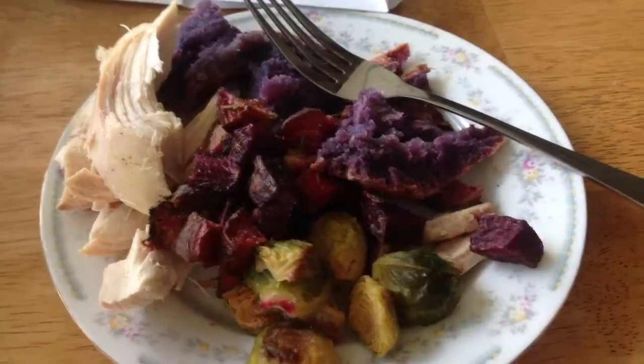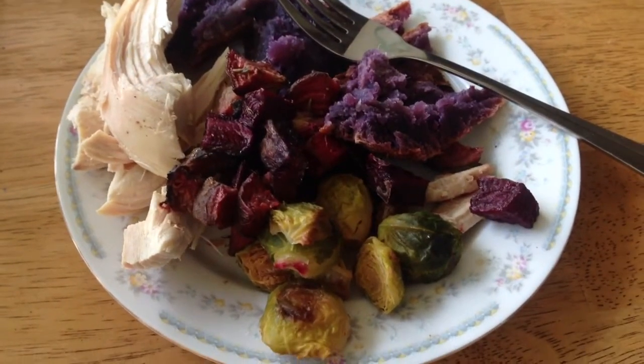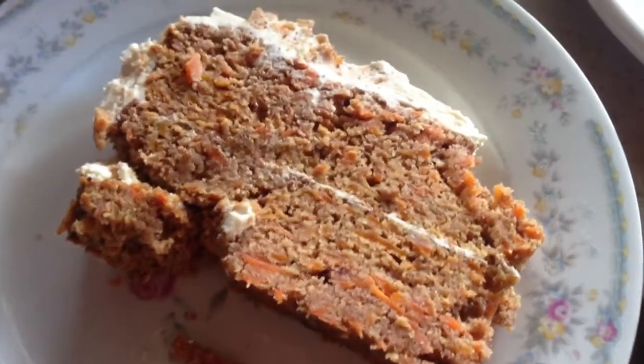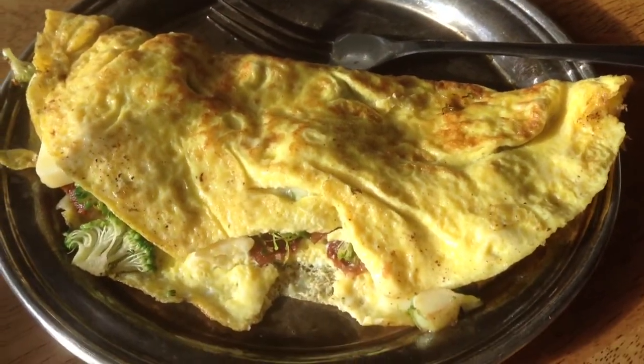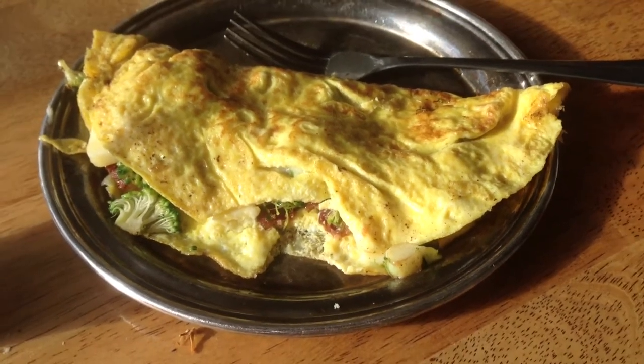For breakfast, we just had smoothies, and so for lunch, we are having leftovers from last night, so same thing as last night. For breakfast this morning, we are having leftover carrot cake that I made last night for my mom. It's grain-free.